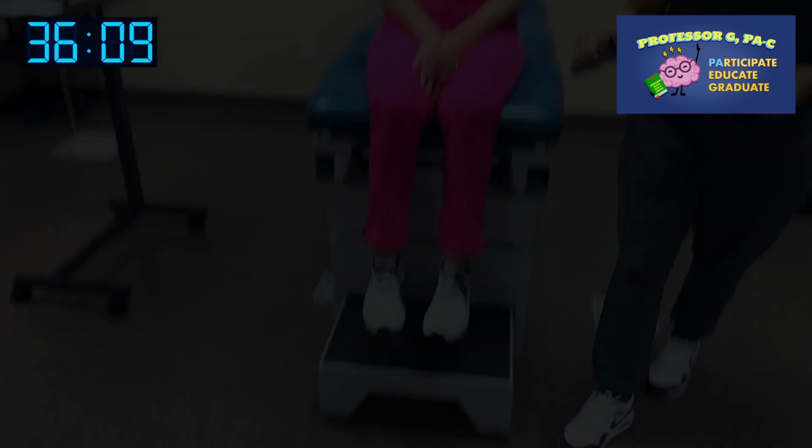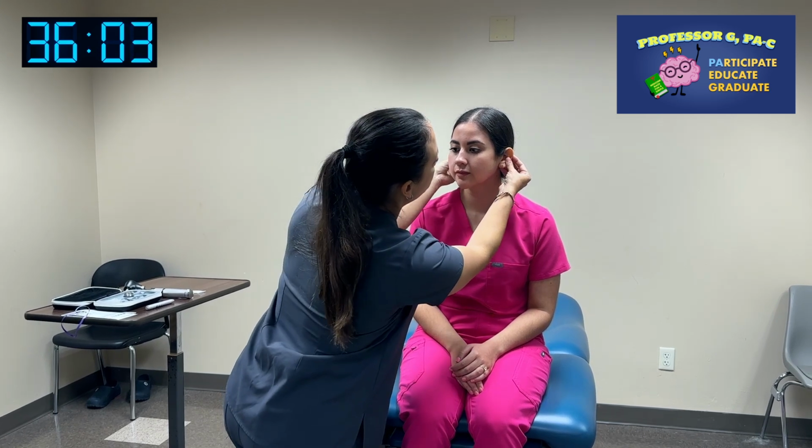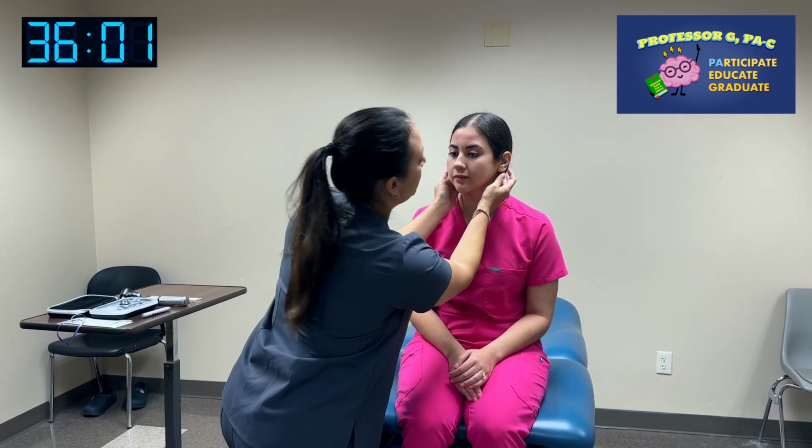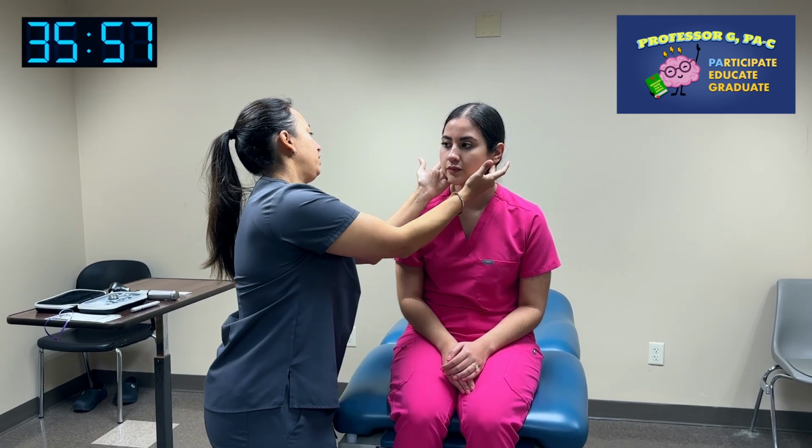Next, we'll move on to the ear exam. So next up, we're going to go ahead and do an ear exam. So I'm going to start by inspecting your outer ear. I'm looking at your auricle, your meatus, and then your mastoid process. Any tenderness back there? No. Okay. Now I'm going to take a look inside of your ear.